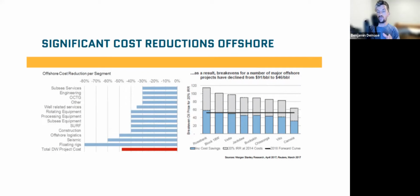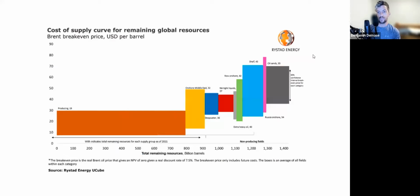The old excuse for not exploring offshore was it was too expensive. Well, if you halve your costs, obviously you start to become more interesting from a CapEx perspective in terms of another viable option to find oil. Alrighty, this is an overview of the supply curve.